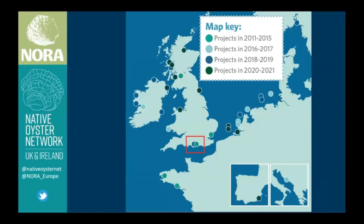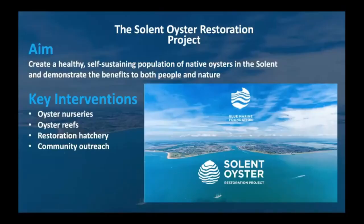I'm going to take you a little bit further south now to just show you how they're scaling up. So in NORA, they are also scaling up, but I wanted to provide multiple examples. So we're going to go to the Solent project, which is on the south coast of England. And the Solent is one of the busiest waterways in the UK. It's got a huge number of boats, but it's also got shipping lanes, a huge number of people, 1.5 million people associated with that waterway area.